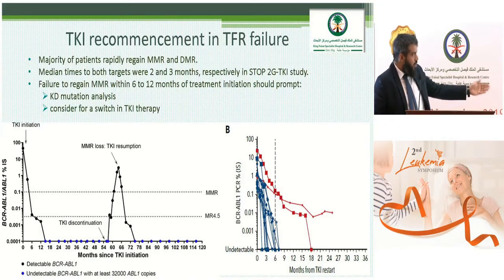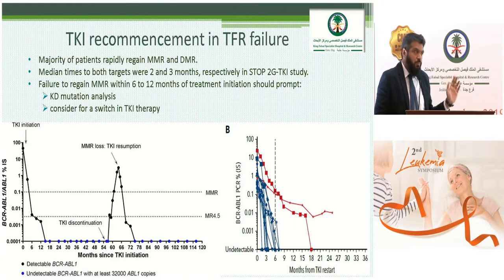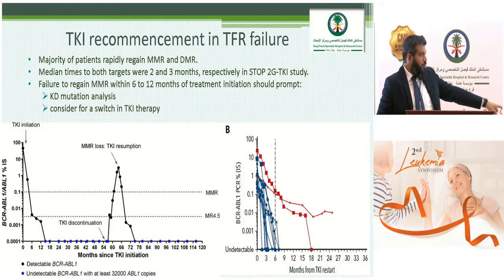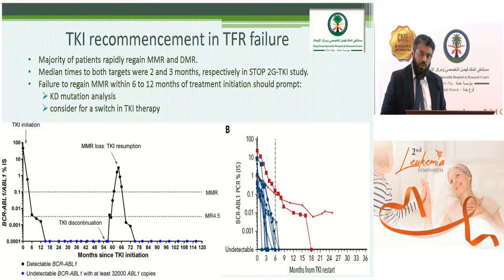This is a typical patient in whom we have stopped the drug, and within the first few months they have relapsed. Most of these patients regain the major molecular response and deep molecular response within 2 and 3 months, respectively, when you restart the TKI. So this is an individual patient, the first one shown. Within a few months, they will reach the deep molecular response again. That's a group of patients. As you can see, within the first 6 months, most of the patients have gone back to deep molecular response. Only 1 or 2 are lingering along, and it takes longer for them to achieve deep molecular response again.